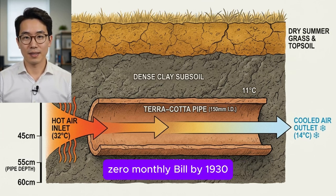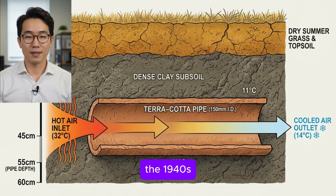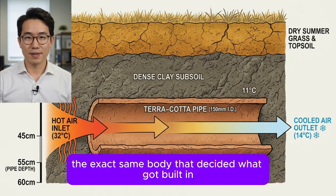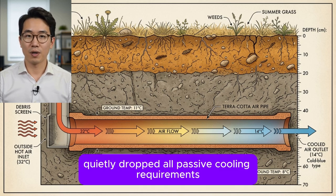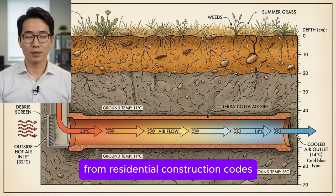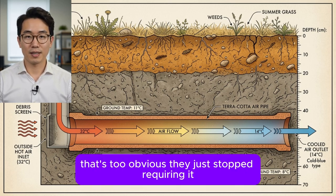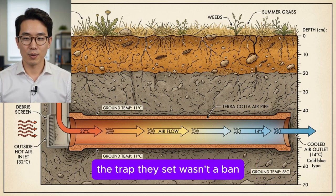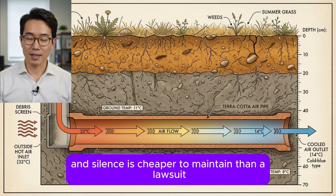By 1930, mechanical cooling lobby groups had direct access to federal housing policy. The 1940s Federal Housing Administration guidelines, the FHA, the exact same body that decided what got built in post-war America, quietly dropped all passive cooling requirements from residential construction codes. They didn't make it illegal. That's too obvious. They just stopped requiring it, stopped funding research, stopped teaching it in architecture schools. The trap they set wasn't a ban, it was silence. And silence is cheaper to maintain than a lawsuit.